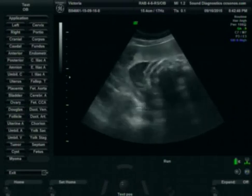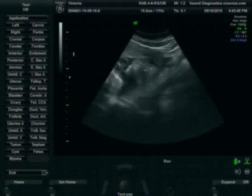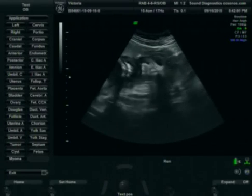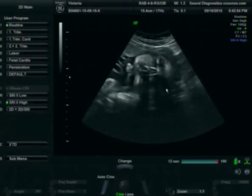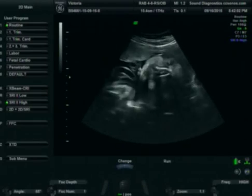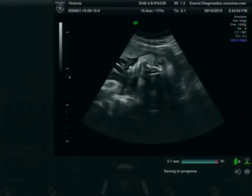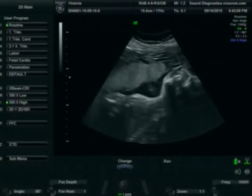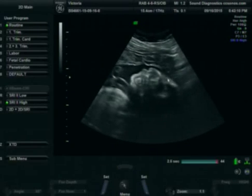So the baby's head is straight in the middle. Back of the head towards your right, front of the head, or the face, towards your left. See the baby's front of the face there in 2D. Right there we have forehead, eye, nose, mouth, chin, chubby cheek working over there already. All the way around on that side, try and catch the profile. Forehead, nose, lip, chin.